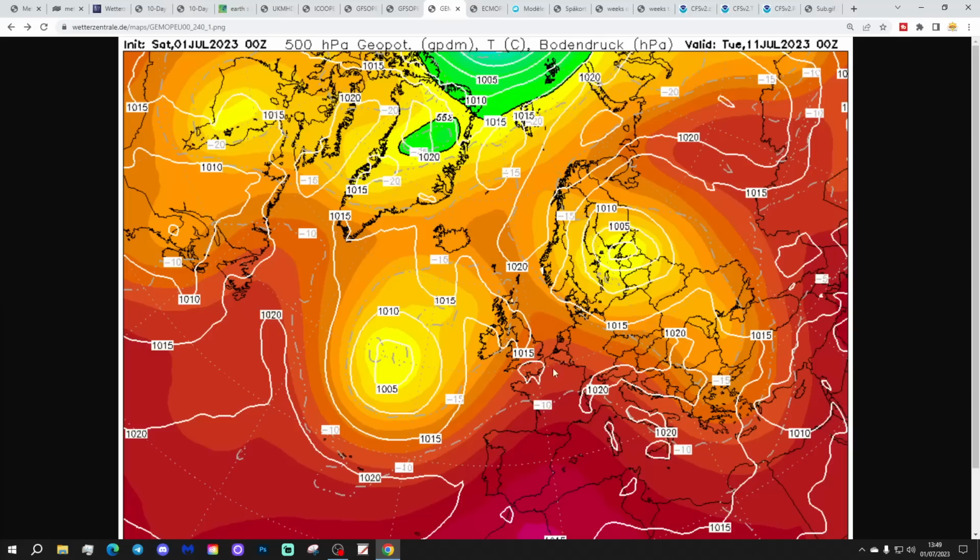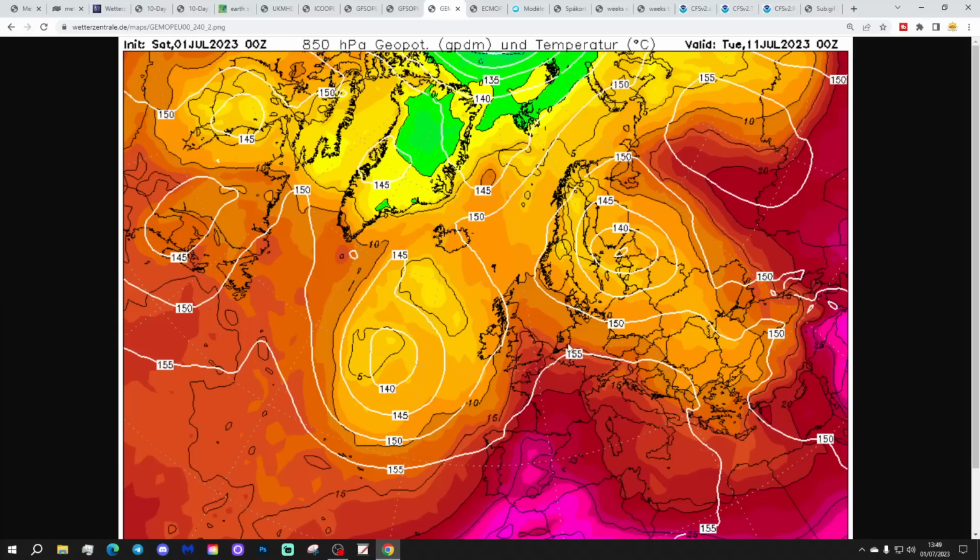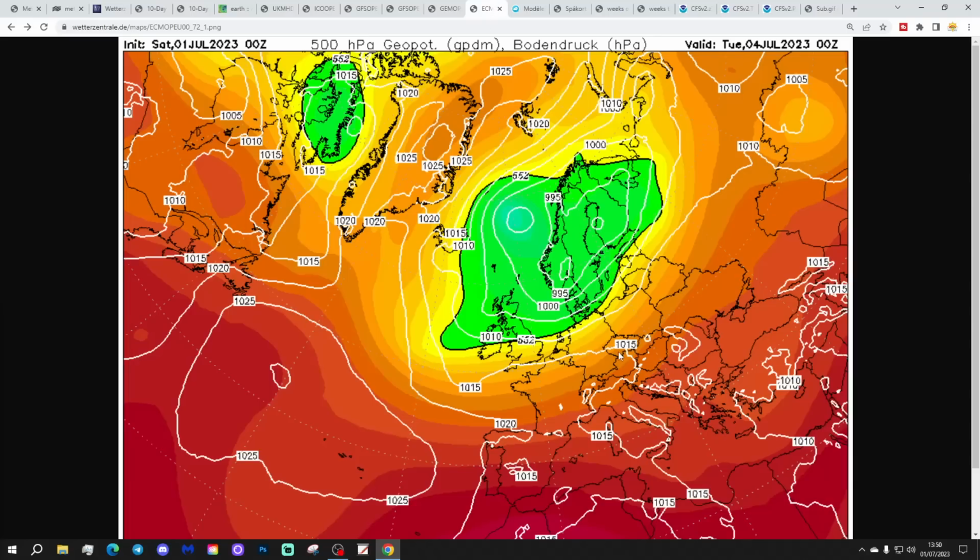Just see indications of a bit of a thundery low starting to get going then. But the upper air temperatures are hot. We are above 15 degrees at 850 hPa widely across England and Wales. So probably hotter than 30 degrees with that if it came off. What a difference between the GFS and the GEM there. What does the ECM have to say about all of this?